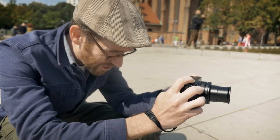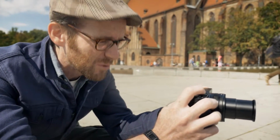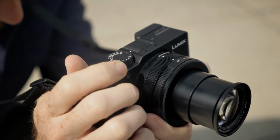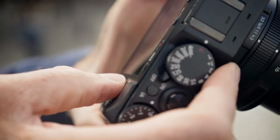So now we have some sunshine, we have some people on the stairs, we have some shadows. I'm just going to take a few shots and see what we can get. A lot of compact cameras have very, very small sensors. This has a 4/3 sensor, so you can do much larger prints. It also lets you crop in if you need be and still maintain a lot of detail.